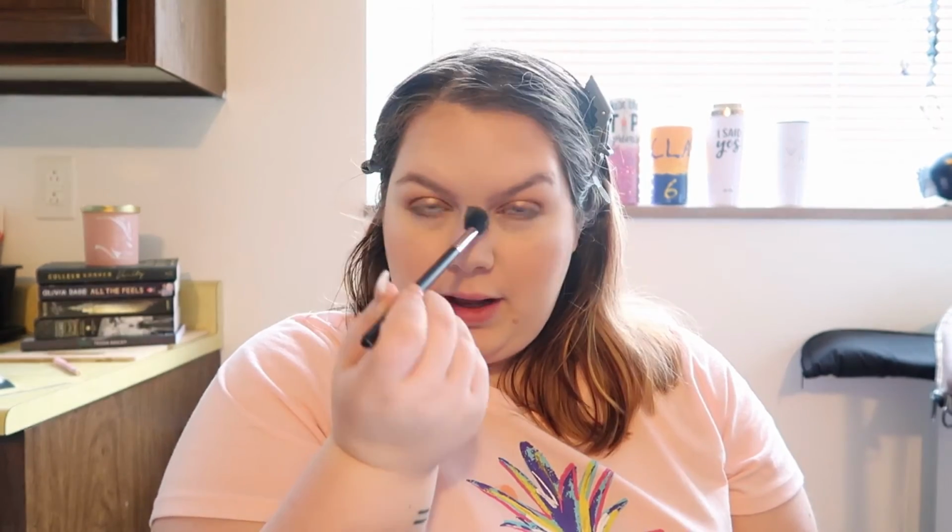Because I have dry skin, I don't use a whole lot of powder. I have the full size Mercier. I don't get it out very often. I usually just stick with this because I don't use a lot of powder. It gets very, very powdery, very makeup-ish, very quickly. I'm going to curl my lashes.